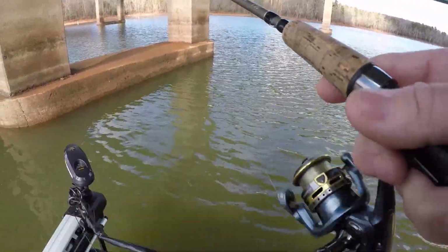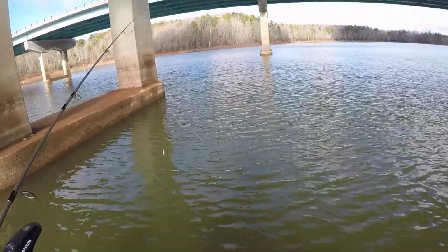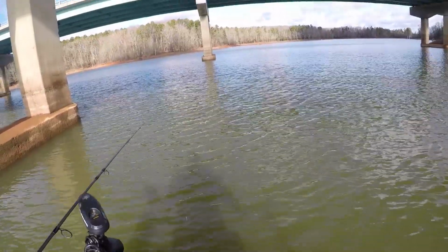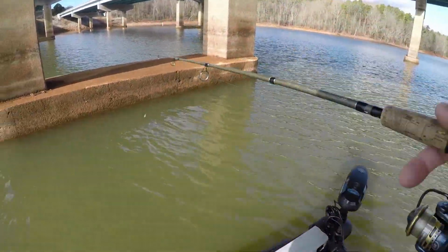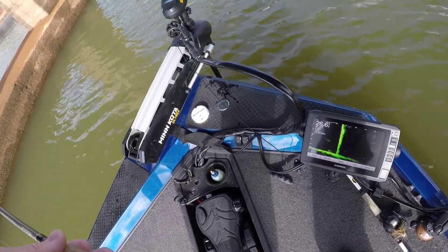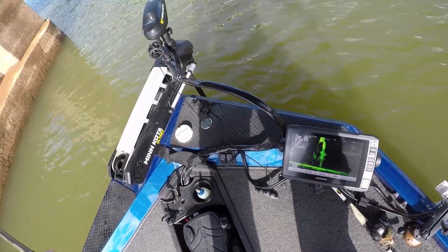But anyway, in the wind, y'all can see the wind. Anytime you get out at a bridge, you ever notice that the wind is worse? If it's a little bit of wind, at a bridge it's twice that much. It's like it hits the bridge and sucks underneath it. The wind is supposed to be 5 to 10 today, so I know I'm going to have to deal with some wind, after the weather we had the last few days. Let me see if I can get another shot of this bridge here. I'm not getting a very good shot.